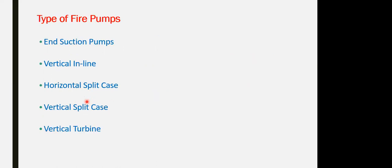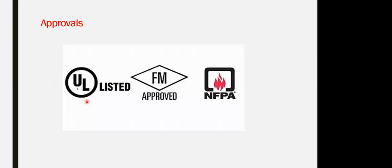Most of the cases, it matches 100% with NFPA. However, I shared it with you for reference in the exam. If there is any difference, we have to follow the QCDD as well. Just to sum it up for the pumps which we talked about: the fire pump types, end suction, vertical inline, horizontal split case, and vertical turbine. QCDD asks for the life safety devices to be UL listed and FM approved.